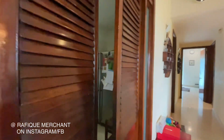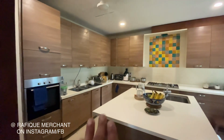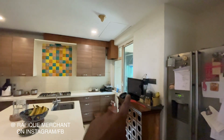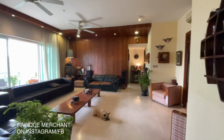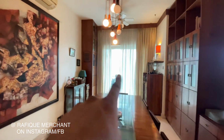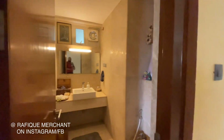So let's have a look at the kitchen first. That's your kitchen with the island in between. You've got a modular kitchen. You've got a staff room as well and the staff bathroom. So that's the one. We won't bother going inside. That's your living space. Have a look. And the dining. And that balcony keeps extending all the way till there. You've got 6 bathrooms, including the powder bathroom here.